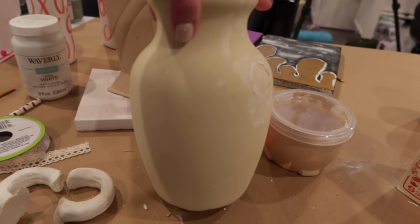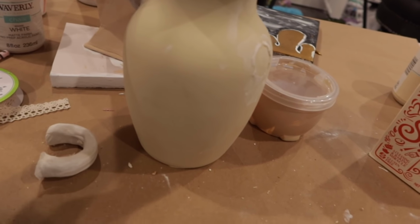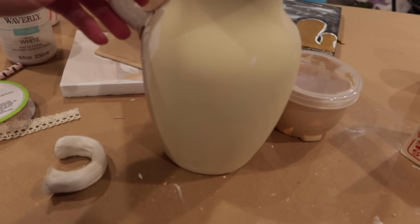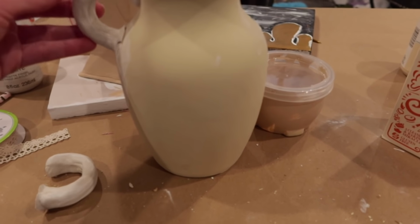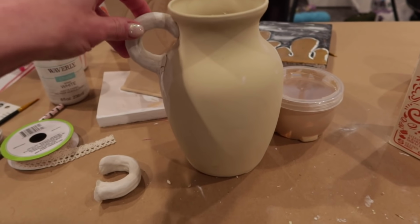Okay, I painted this one, and then last night I put these little handles on with air dry clay. And when I came up, this one had fallen off and this one was pulled away. So I moved it a little bit and then it broke off all the way, which is fine. You can actually sand this. So I'm just going to sand it and then glue it on and then use that same technique to paint this vase. So this is just from the Dollar Tree.